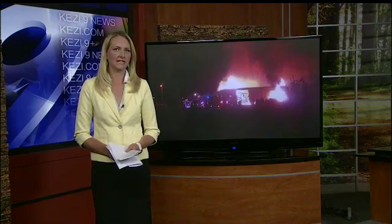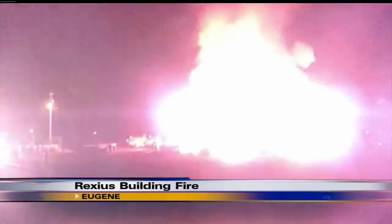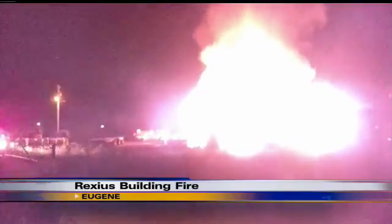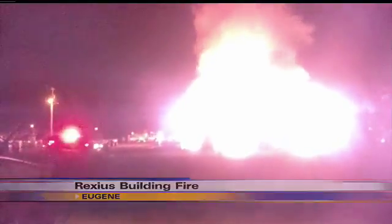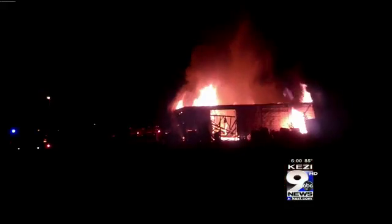one point the fire was a very hot, massive ball of fire. Neighbor Gary Wagner grabbed his cell phone to call 911 and then began capturing this video. At the time I was calling them, the roof exploded off the top of the building.